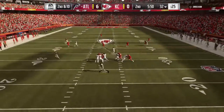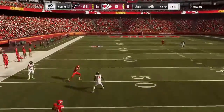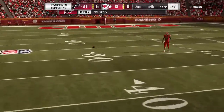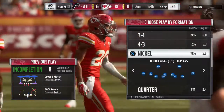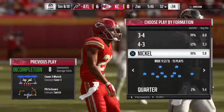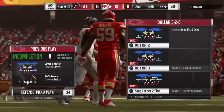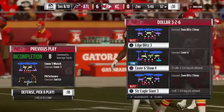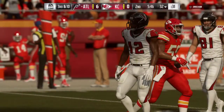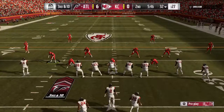2nd and 10 now. Ryan on the move to his left. And it's incomplete. Took a shot, couldn't connect. He was looking for Mohamed Sanu there. And it'll bring up 3rd down. Well, too much oomph, too much mustard there on that pass. They really turned it loose, didn't they? Really cut loose with that one. Sharp, strong. Didn't lead to a completion, though. Made it very difficult. So back-to-back incompletions, and that has him staring at a 3rd and 10.